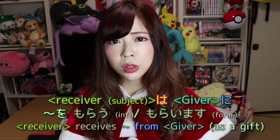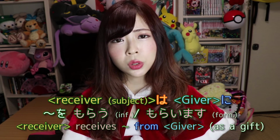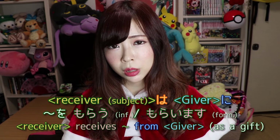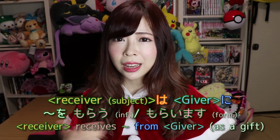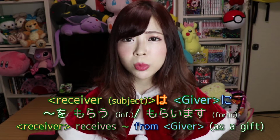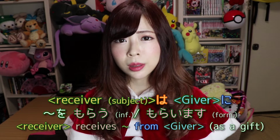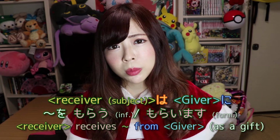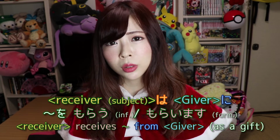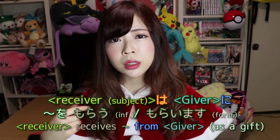The subject, when we use the verb もらう, it's the person who receives. So unlike くれる or あげる, もらう has no limitation. Like you can say I received, like 私は something をもらいました, or ともこは something をもらいました, or あなたは something をもらいました. So it doesn't matter who received that thing. You can put any subject with the verb もらう. But first, let's talk about when I receive something.